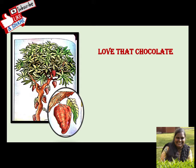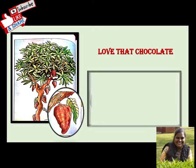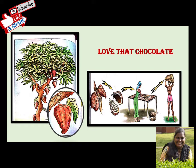And we also learned how they harvest the beans, the chocolate beans, from the trees. As you can see, these are the chocolate beans. These beans are first cut and then they are dried in the sun and then they are sent into the factory. Children, all this we have learnt in the last class. Today we will do the continuation of the chapter.